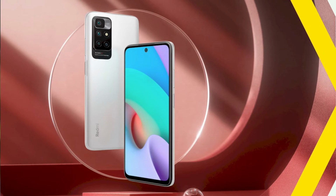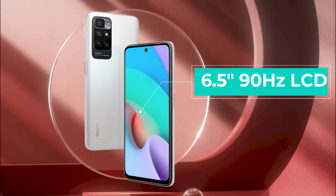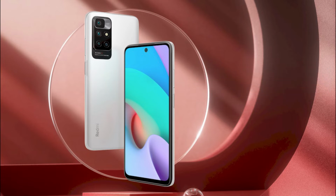Okay, enough of the design, now let's talk about the specifications. So the Redmi 10 has a 6.5-inch screen and it is an IPS LCD, not an AMOLED. Still, you get a 90Hz refresh rate and Corning Gorilla Glass 3 protection.